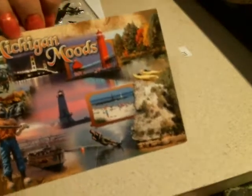The next one that came in is from Sue, and I'm trying to block addresses, so I've opened the packages, but have not actually got into anything to look and see. So, this is from Sue, and she has sent me a card from Michigan. This is getting so exciting. I can't wait to just sit and check out all these cards.